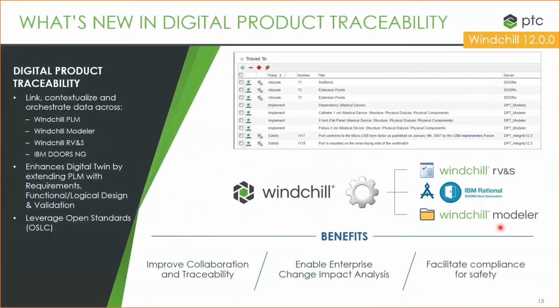What we've done in Windchill 12, using the standard, is make it possible to link to many of these external systems. So right now, we have Windchill over here at the top, and then you can also connect to other systems such as Windchill RV&S or Windchill Modeler. And we also provide some support for third-party systems such as IBM DOORS.